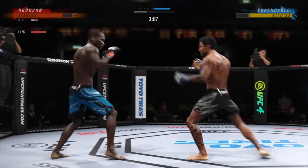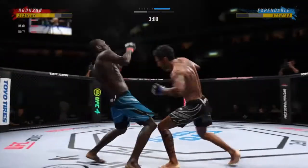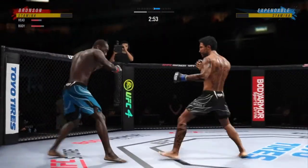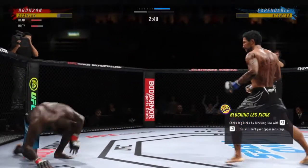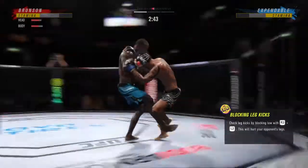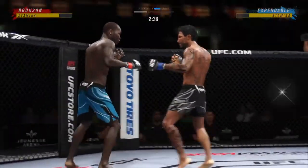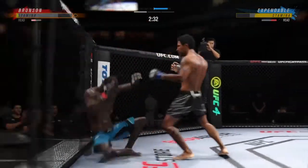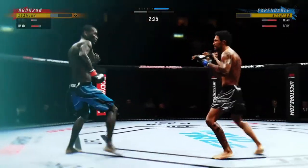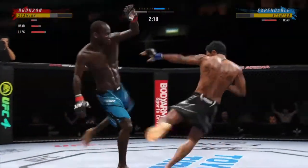Huge kick to the leg. Big strikes. Oh! Massive kick to the body, lands flush. Big knee there. Now goes in and secures the takedown. Lands a big right hand coming. Back to the feet. Gonzalez not able to land a knee to the body with relative ease there.